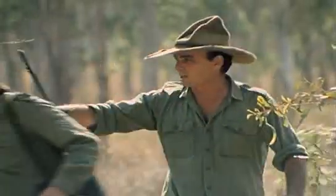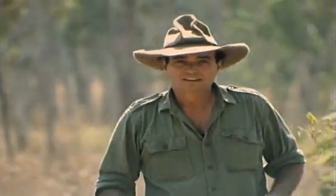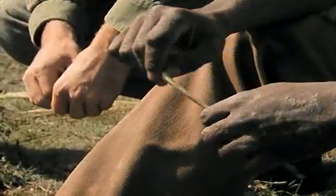Righto, fellas, just dump your gear over there. Put it down over there for a bit, eh? These blokes are from the city. And of course to them, survival's helicopters and takeaway tucker. But you get them out the bush for a bit and take all those resources away and it's a different ball game. They're going to be out here for the next 4 days and they're going to be taught by the experts.